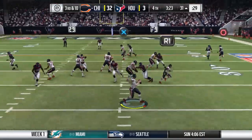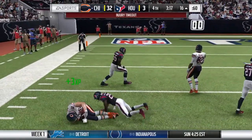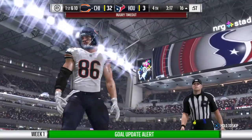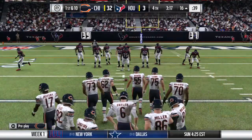Off the play fake. Here's Cutler. And this is complete to Zach Miller. And brought down, but not before he was able to break the tackle, and the extra effort moves the sticks. And the 8th play on this drive coming up.